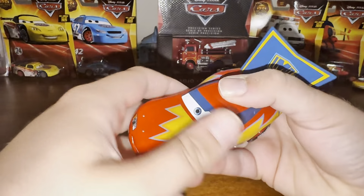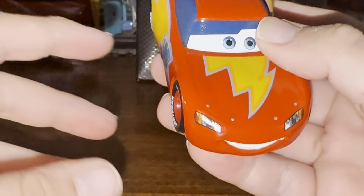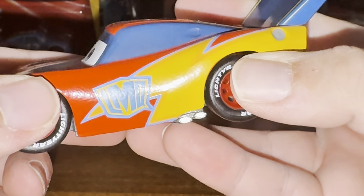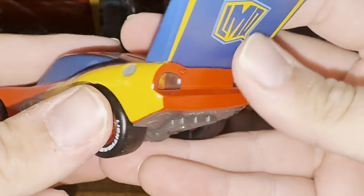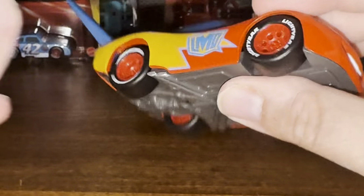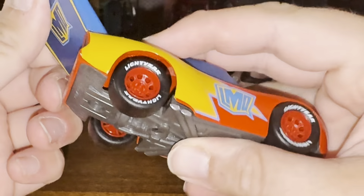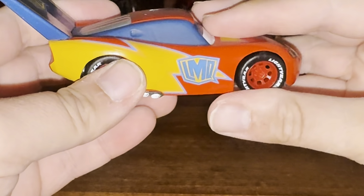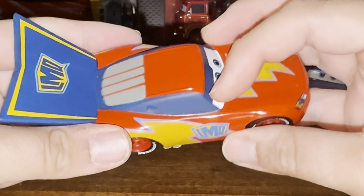Here he is, looks very happy. Nice lightning bolt on the hood. Looks very happy, blue eyelids. LMQ abbreviation, number 95, nice cape. Nowadays, Disney Store cars are made in Vietnam. I'm surprised that they don't pull back anymore. They're all rubber tires nowadays. They used to have pullbacks, but not anymore.